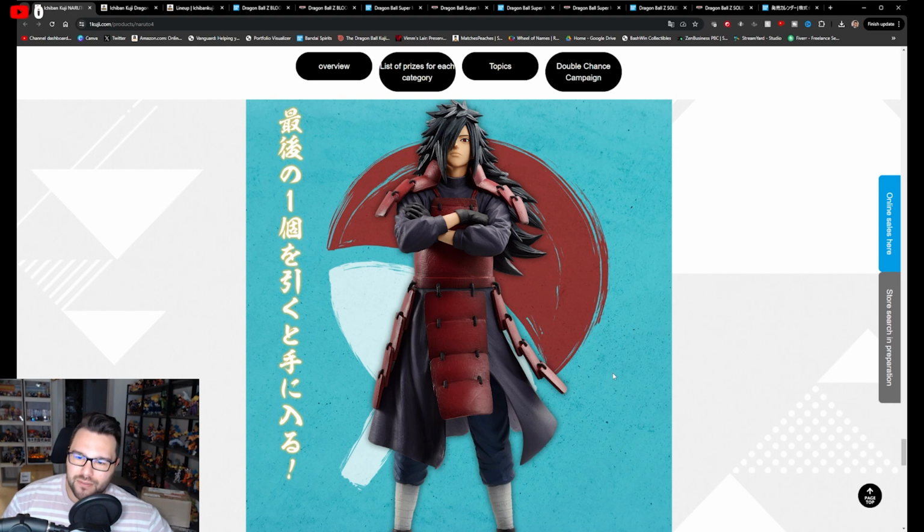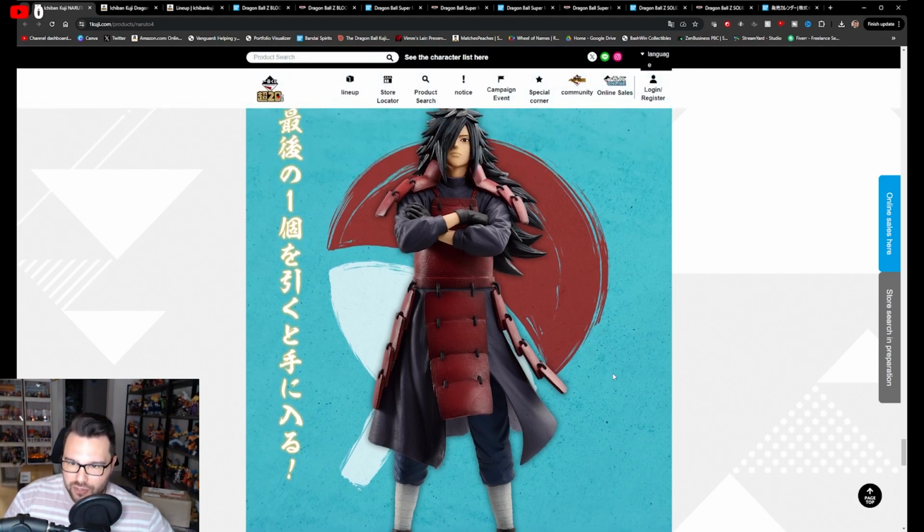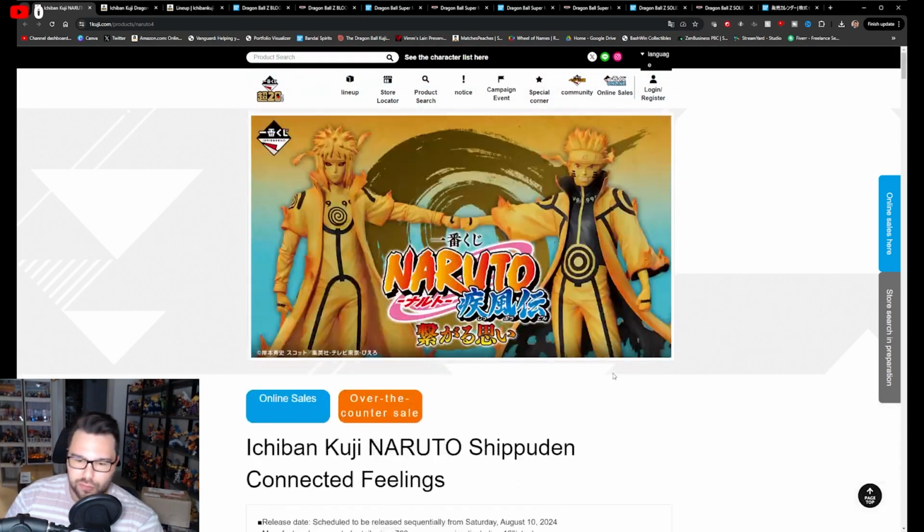The big bad himself, or at least he should have been the ultimate big bad of the series, in my opinion. Madara's awesome. He looks really great here. Very interested to pick this one up and see how he turns out. So that is Naruto Shippuden Connected Feelings.